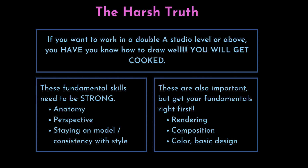Okay. Triple A would be like Disney, Riot, Blizzard, Activision. That's the same thing actually, never mind. Okay, gotcha. Thank you.